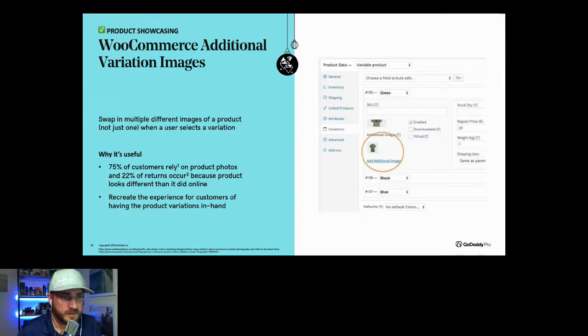What is that? 75% of customers rely on product photos, and 22% of returns occur because the product looks different than it did online. And returns gets into a whole different thing. It costs you money, it costs the customers money and time, and you can just negate that by adding a few additional images, and then the customer knows exactly what it is that they're purchasing.